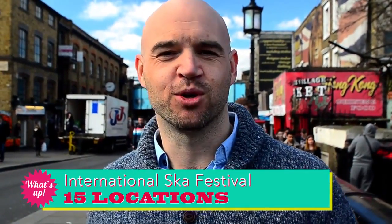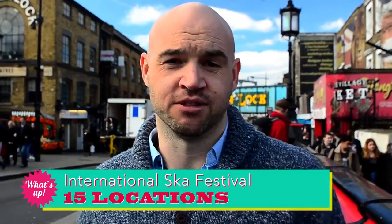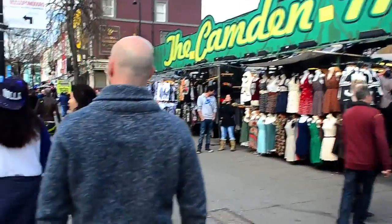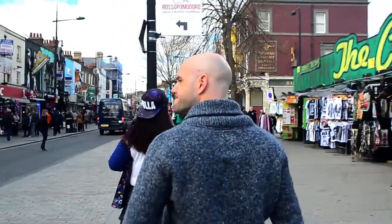Now, if you're looking for something alternative to do this Easter in the London music scene, you can always come to Camden and visit the Ska Festival. Originally established in 1988, it showcases some of the best of Jamaican R&B, reggae, rocksteady, and it's a great place to come.